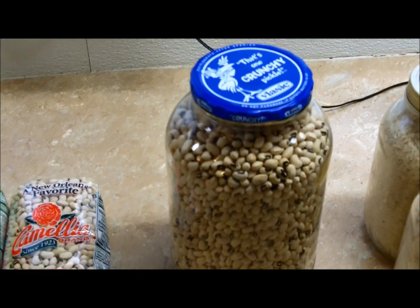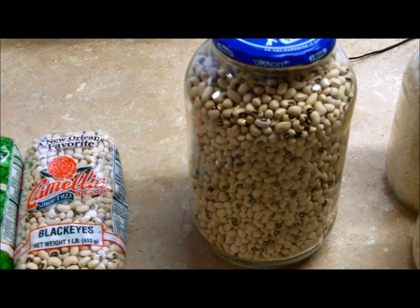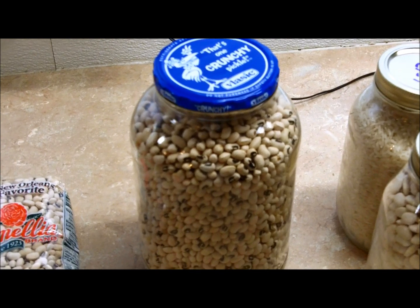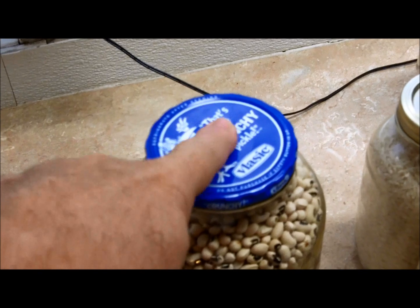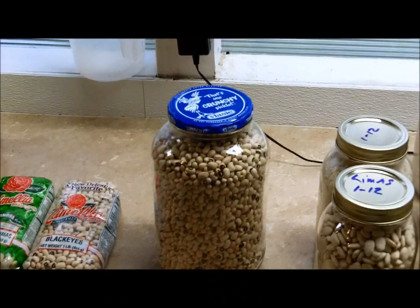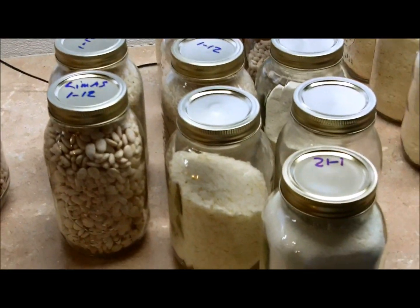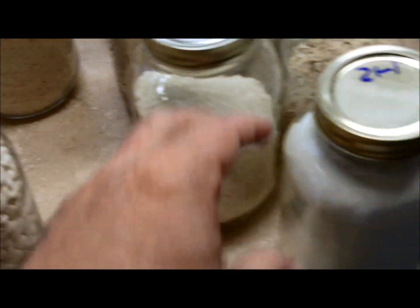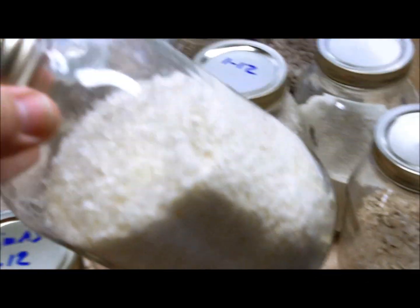You can also use old pickle jars. Just make sure the seal is real good, and you cannot use those with a vacuum sealer, but what you can do is put your jar full of product and put a couple of oxygen absorbers in there, and there is one way to tell if it's actually worked. Watch some of my other videos and you'll see basically how to do the different products in these jars. This is just some samples right here. We got lima beans, we got rice, we've got tortilla flour in here, and I need to mark that tortilla flour. We got potato flakes.